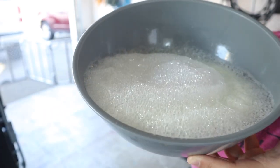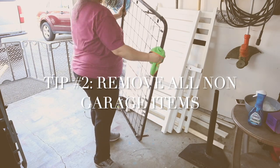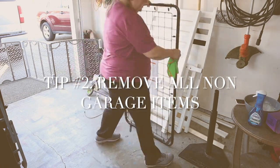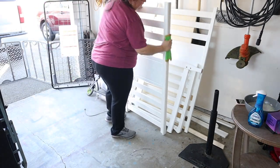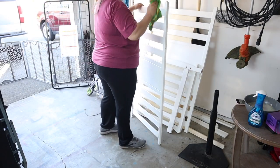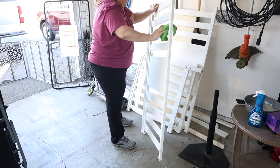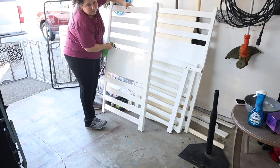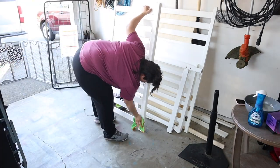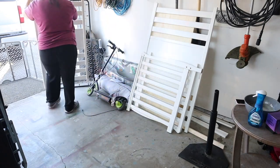All right, and continuing on with my second tip, and I'm using some hot dish soap here, and this crib, okay, so this is one of the things that does not belong in here, obviously, but we were storing it here for a little while. But you guys, get those things that don't belong in here and get them where they need to be, whether they're being donated or in the house. And just doing a quick clean here with that hot soapy water. We do have a little newborn, so this is his crib. It's a hand-me-down, and so I'm just giving it a quick wipe down, but thorough.